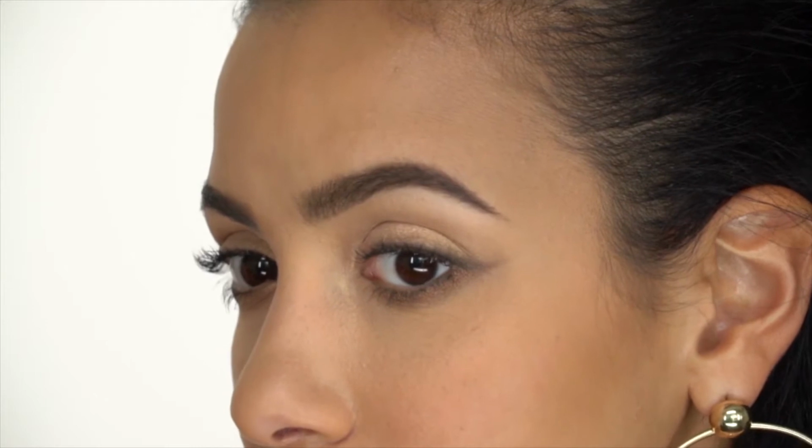Even the glamour wispies, honestly, would be okay because there's still just one layer and the band is invisible. We're talking about the Ardell lashes. So if your false lash band is invisible, that will work for this type of eye look.